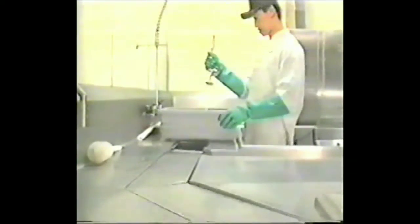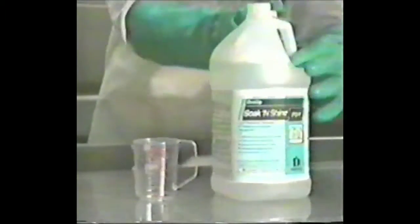To prepare a pre-soaking solution, fill a bus pan with hot water and the appropriate amount of Diversey pre-soak.